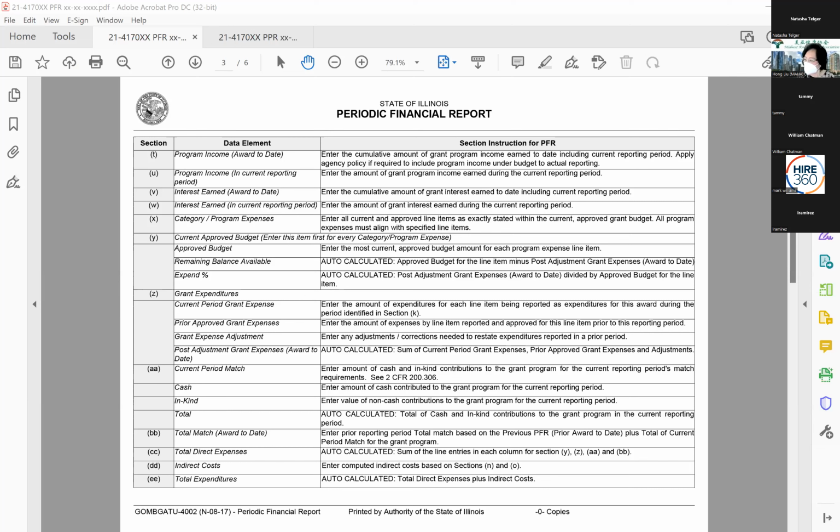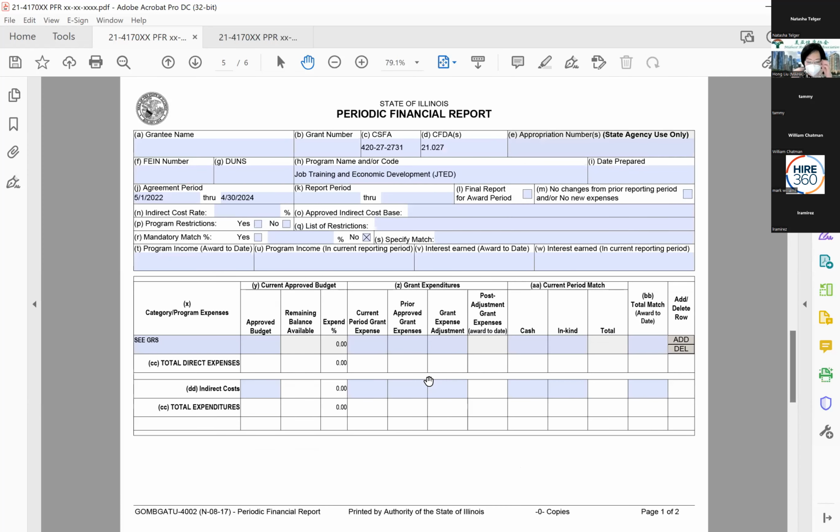And in many cases, you're probably not going to have anything to report, which is fine too. So we can talk about how to complete that. What I would recommend is you're still going to have to submit these reports. On the financial report, like I showed you, you could just say there was no change. Let me get back to that. Am I back on the financial report, Natasha? Yes, you are. You can just click this box here that says no change from prior report period or no new expenses.